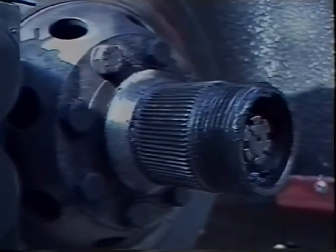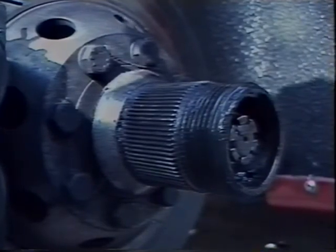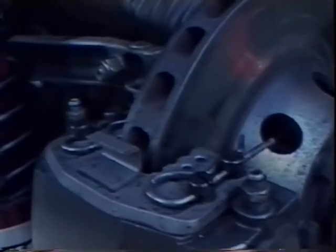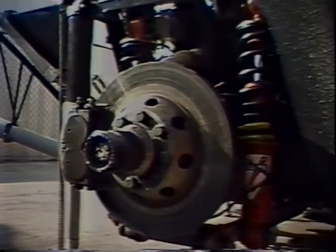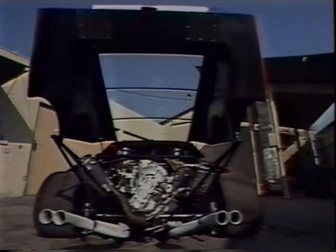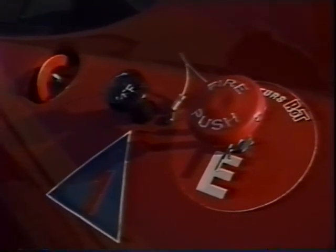The suspension consists of upper and lower A-arms all around. The splined center lock hubs carry Campagnolo wheels. Single caliper Lockheed brakes grab the 13-inch vented discs. The rear suspension uses 2 Koni shocks surrounded by coil springs on each side. At 2,300 pounds, the car is considerably lighter than the stock 512, which weighs in at over 3,000 pounds.